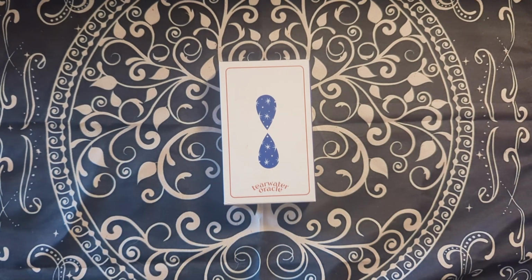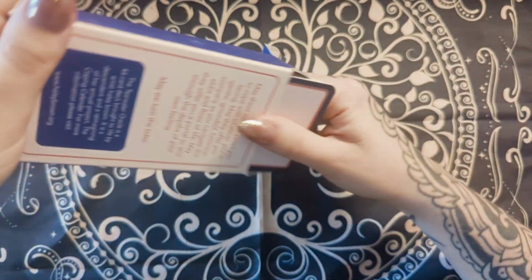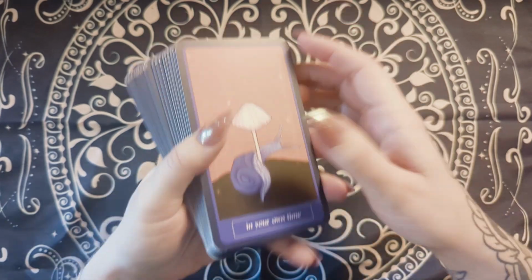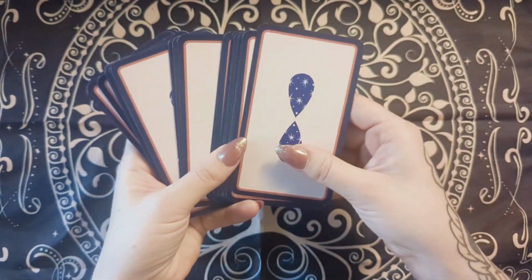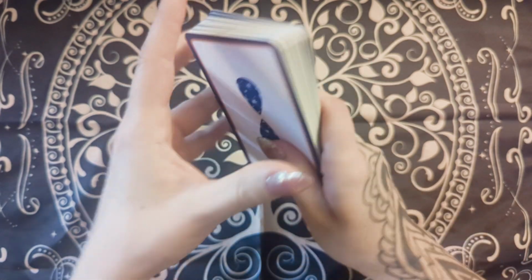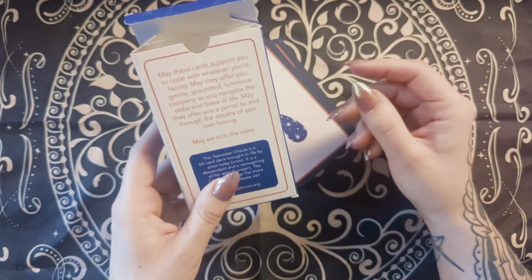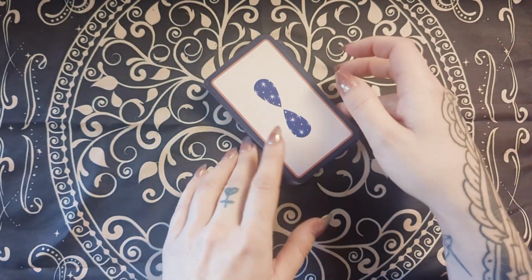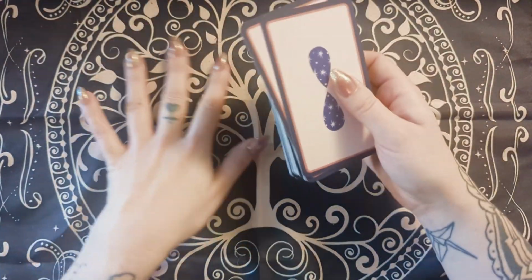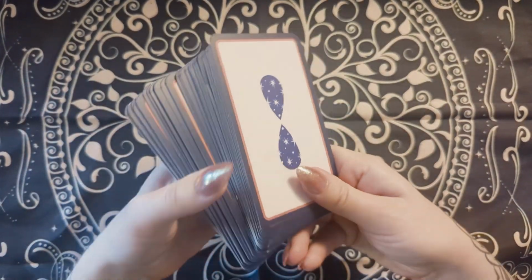The Tearwater Oracle. Surprise, surprise. I love this Oracle deck. Another underrated choice. Another one I got at the end of 2023. And I used this at the beginning of 2024. Here's the backs. It feels like a tiny Oracle deck, and I was like, oh, I wish there were more cards. But it's 44 cards, so it's not tiny. It's not like one of those 30 card decks. You know what I mean? But I do wish it was a little bigger, only because I love it so much.